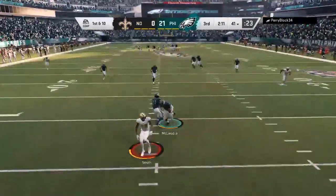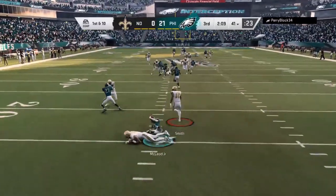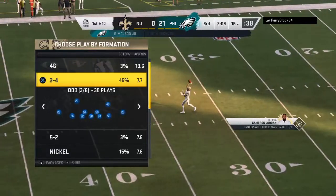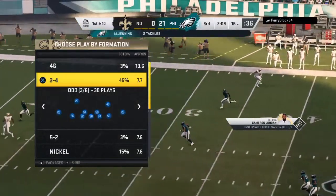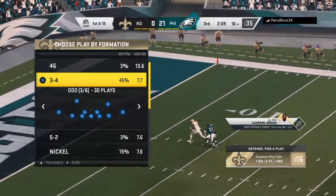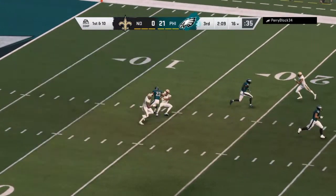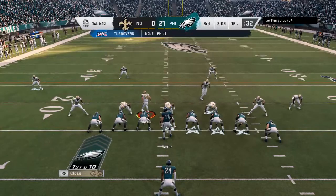And a ball batted in the air, and now it's intercepted. Picked off by Rodney McLeod. And the return just out across the 15 to the 16-yard line. First possession of the 3rd quarter, an interception, so maybe a second-half tone setter. Indeed, and not the tone they wanted to set.